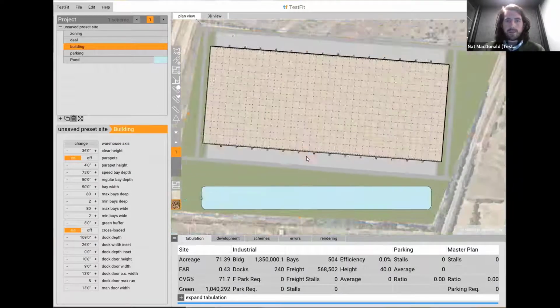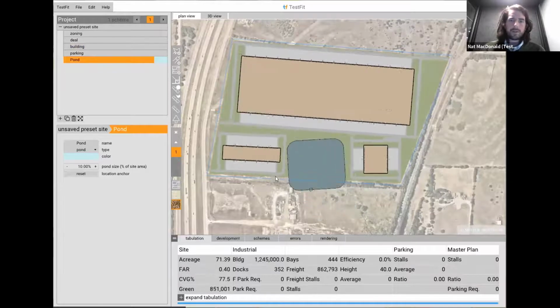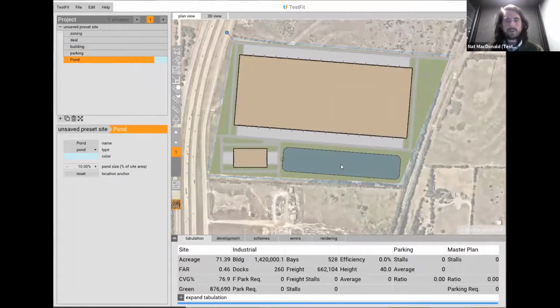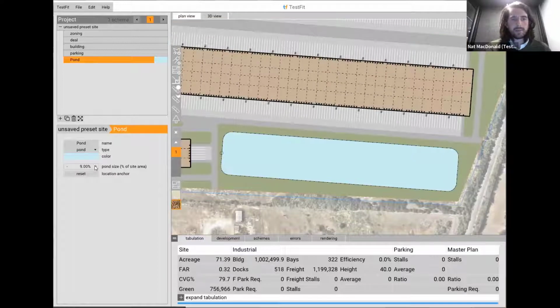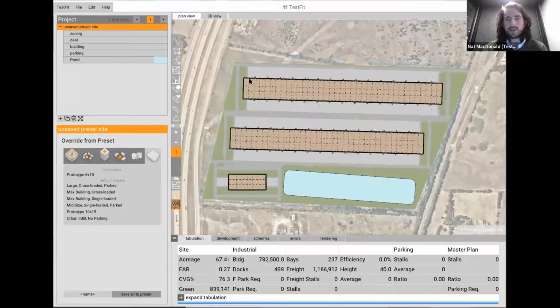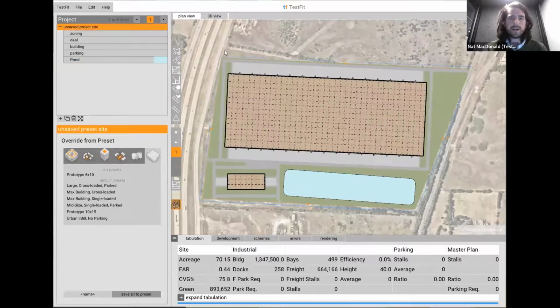Once we have that, we can manipulate ponds. Ponds are a very cool new tool in TestFit, where this pond is being sized as a percentage of the total site area. So as you adjust that, or as you reduce the size of the site, you can see that this pond is actually reducing in size.